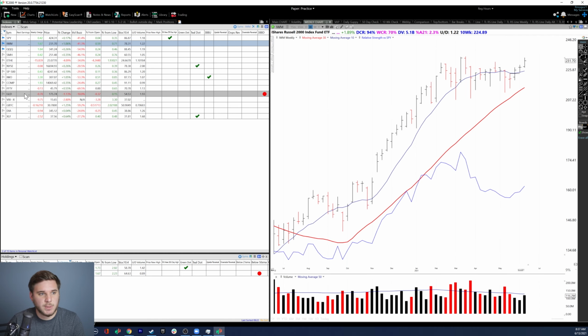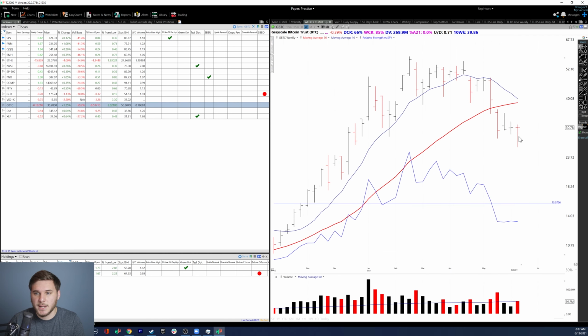Looking at GBDC, let's go over to that. Nice upside reversal, so some promising action here, and you really want to see this fall through this highs and complete a kind of 2-2 reversal right here through that pivot.